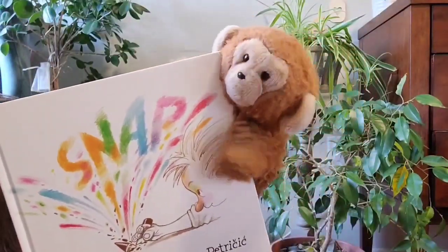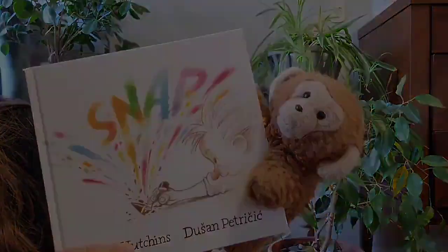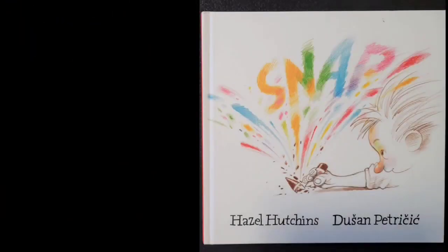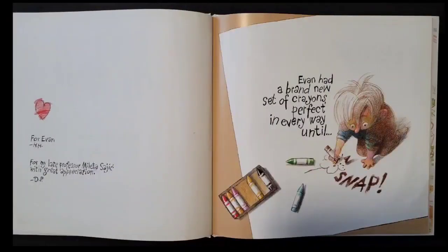I like it because Evan likes arts and crafts, just like I do. Snap by Hazel Hutchins and illustrated by Dusan Petrasic. For Evan.